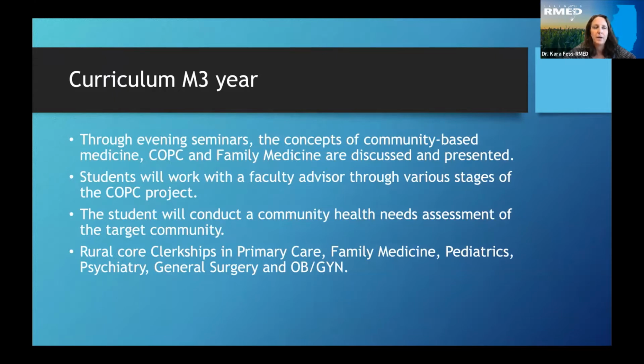What type of impact can the student make later during their fourth year. They also have the opportunity to do third year clerkships in rural communities in family medicine, pediatrics, psych, general surgery, OB-GYN, and they can spend time there during their third year doing those clinicals.